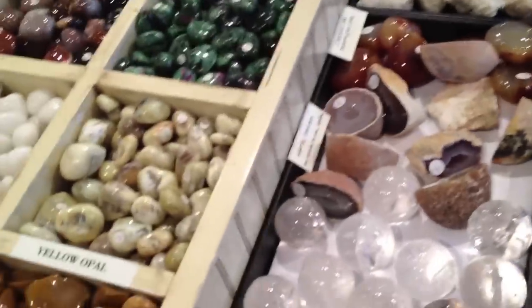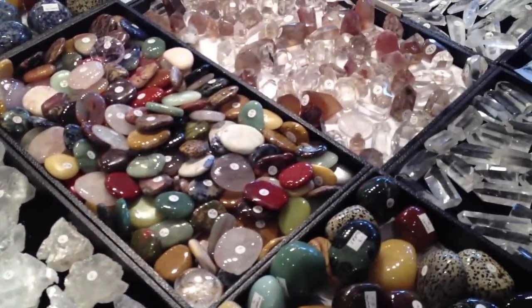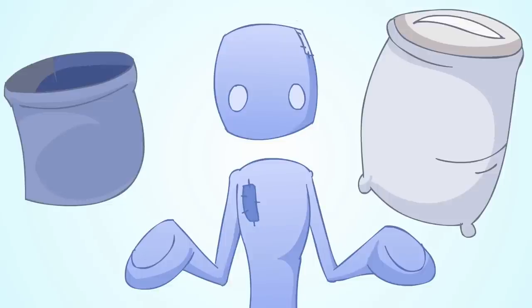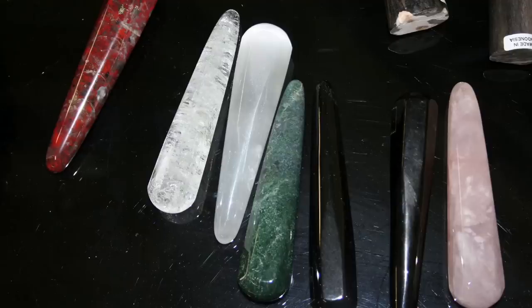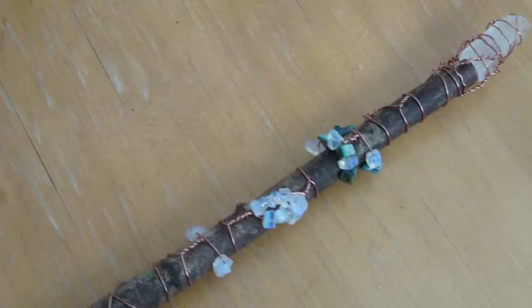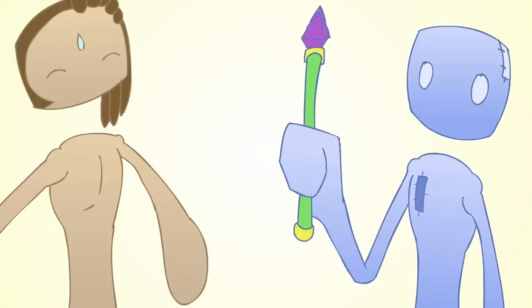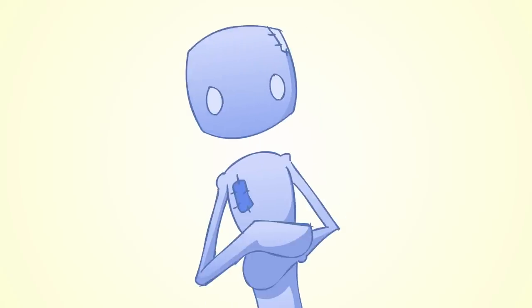A tumble stone is another word for what I call pocket stones. It's a piece of raw crystal that has been tumbled in a metal canister until it's nice and smooth, and feels like a pebble. Great for pockets and pillows. Wands are solid pieces that have been carved or smoothed into a wand shape, and sometimes have metal, wood, or other materials attached to it to design the wand. Wands are excellent for directing energy and healing work or making crystal grids. Okay, now let's look at some crystals themselves.